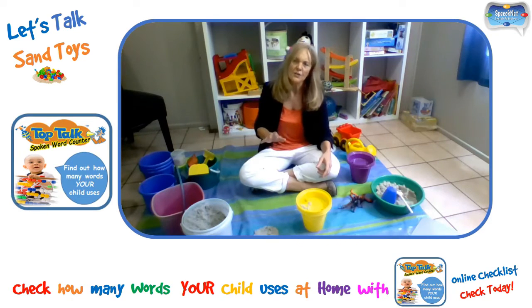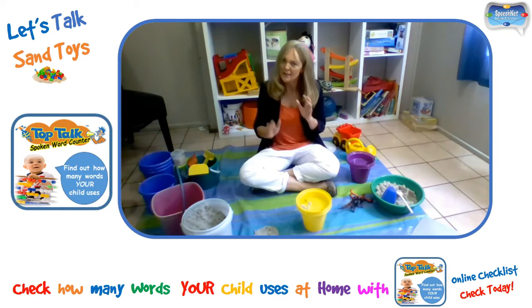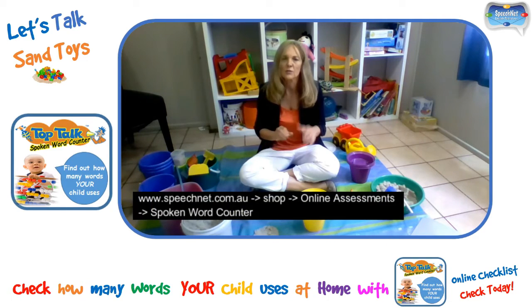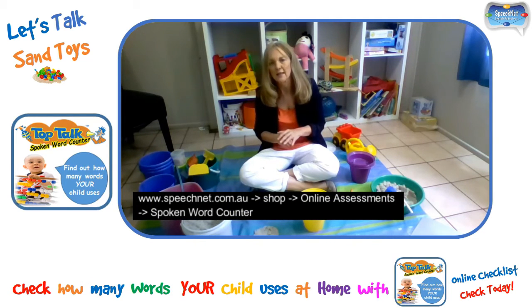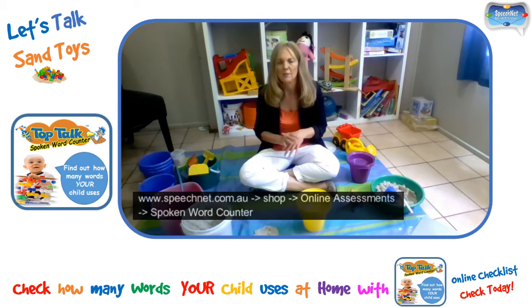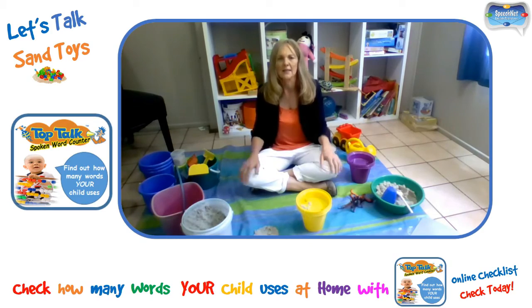Remember, if you have any concerns about whether the vocabulary your child is using, if they're under three, is okay for their age, take a look at our online first word counter. It's a screener, so it looks at how many words your child is saying and is that okay for their particular age. It's a good way to get started and looking at that vocabulary, which is, I want to really point out today, vocabulary is key to later learning.